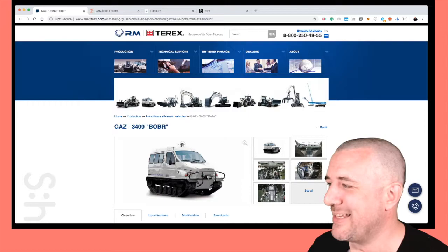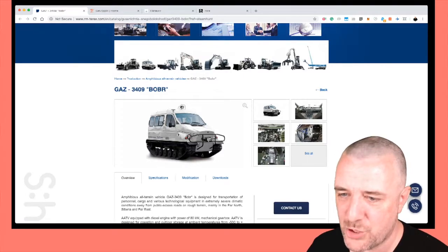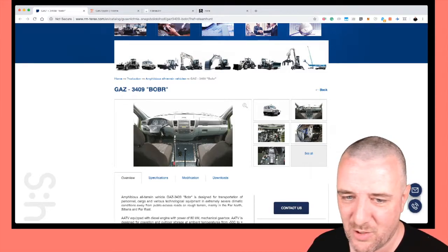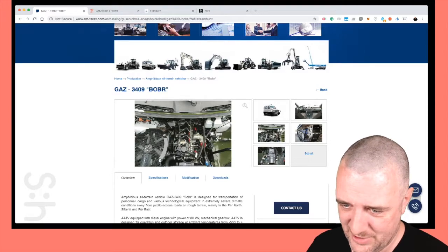Last for today then, the Gaz. Who decided to call it the Gaz? The Gaz 3409 Bobber. This looks very Cold War, Russian, Siberian, Ukrainian. It looks like it's got the dashboard of a Toyota Corolla crossed with a Ford, and then it starts to get very weird the more photos you go through. Then you start seeing the engine and the fans to keep it cool, and then you start seeing the tracks.